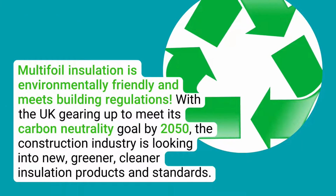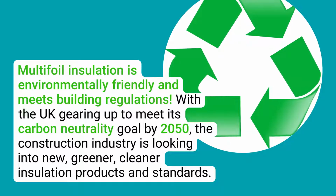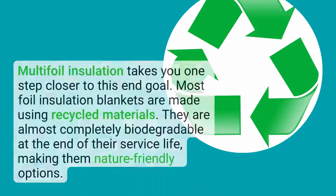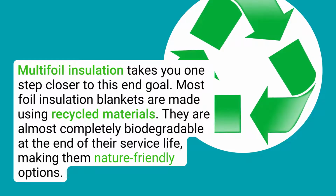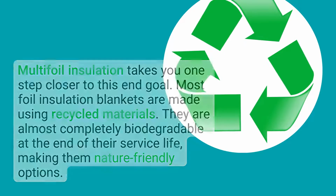Multifoil insulation is environmentally friendly and meets building regulations. With the UK gearing up to meet its carbon neutrality goal by 2050, the construction industry is looking into new, greener, cleaner insulation products and standards. Multifoil insulation takes you one step closer to this end goal. Most foil insulation blankets are made using recycled materials. They are almost completely biodegradable at the end of their service life, making them nature-friendly options.